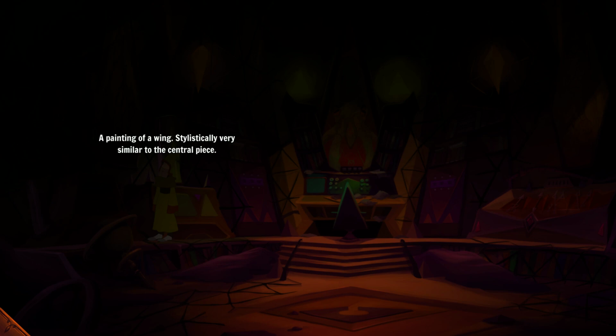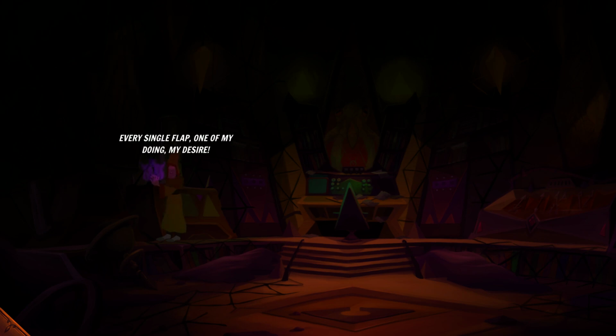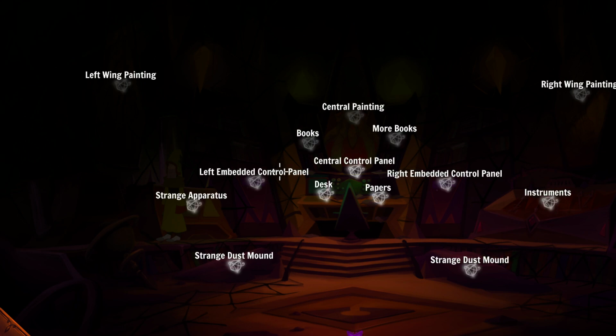A painting of a wing. Stylistically, very similar to the central piece. Reminded me of the ones that disappeared from underneath Vlad's castle back in Transylvania. No apparent way of directly interacting with it. Every single flap, one of my doing. My desire. I don't feel good about this. And you shouldn't.